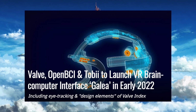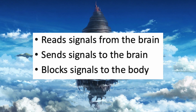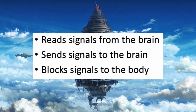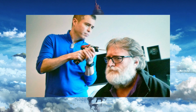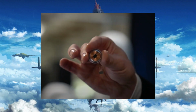But this means that if we look at the big picture, it is already possible to read signals from the brain, send them to the brain, and hopefully it will also be possible in the near future to safely block the signals that are going to our body. But there's also a bad side. Right now, if we want to send signals to the brain, it would mean that we need an implant for this. And on top of that, this device could be sending signals to the brain without you knowing about it.